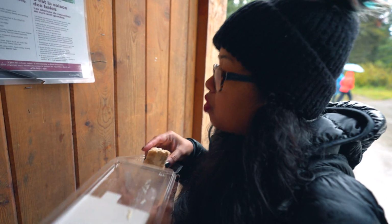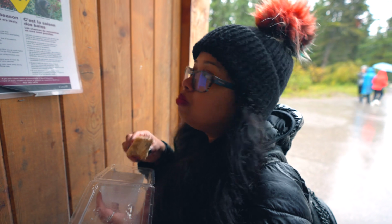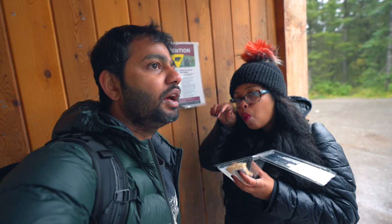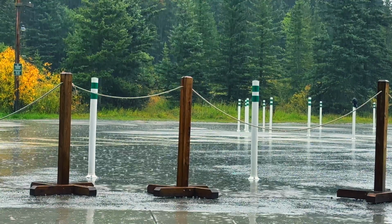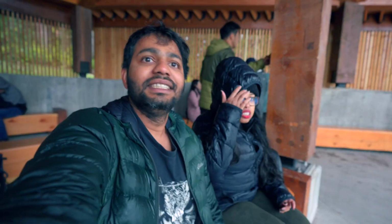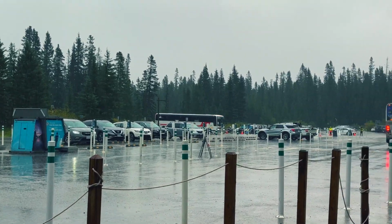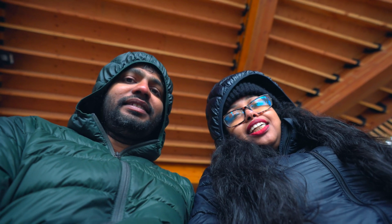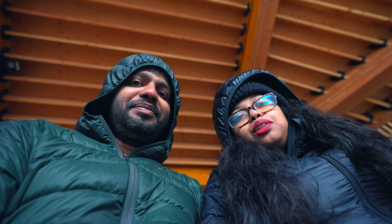Our second breakfast, this sandwich. So we got this food yesterday from IGA convenience store, and also sushi for lunch. It's so cold here, and we found a shed in the parking lot. It's freezing. It's pouring outside. So we are still sitting in this Lake Louise bus stand.